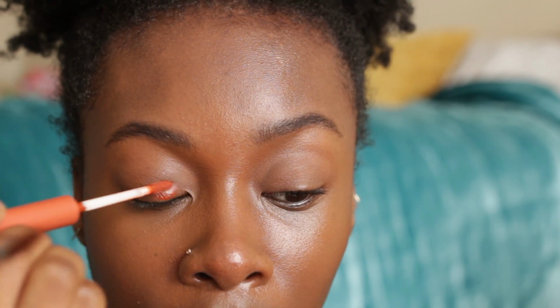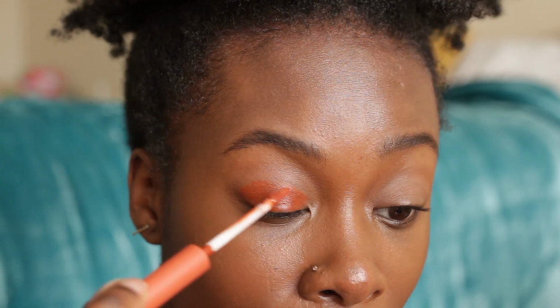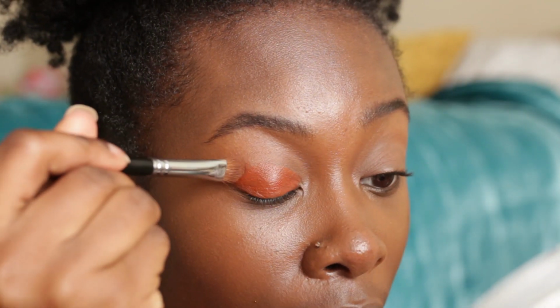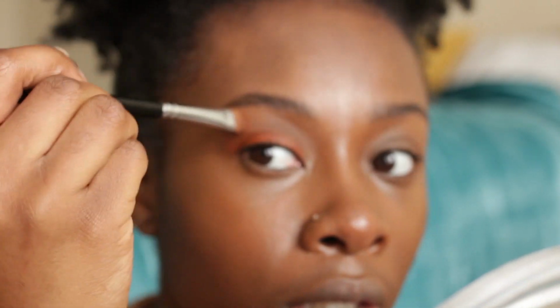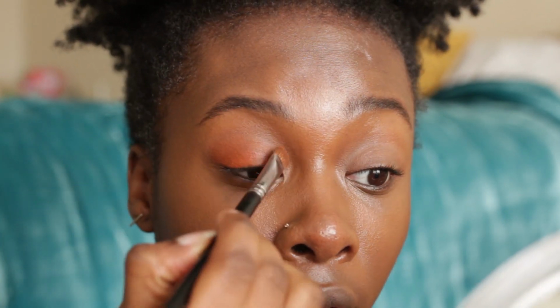But like, this color is everything to me. Look at that, baby. Look at that. Ugh, I'm obsessed. So I'm actually gonna keep it more concentrated on the lid. So I'm gonna let it dry a little bit, but I'm also gonna blend out like the edges because I want my lid to be the most concentrated. I'm sorry if it's not focusing, but that's how one layer is looking with me just like diffusing the edges a little bit.